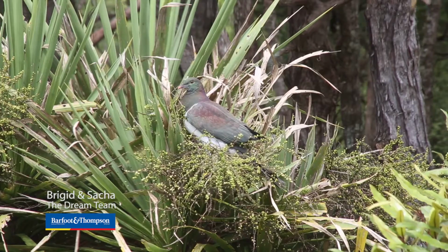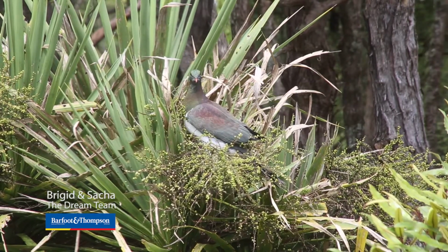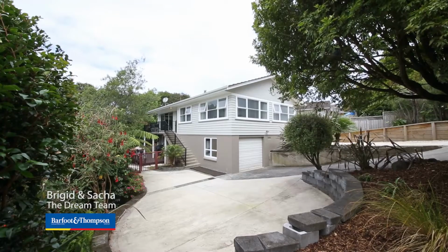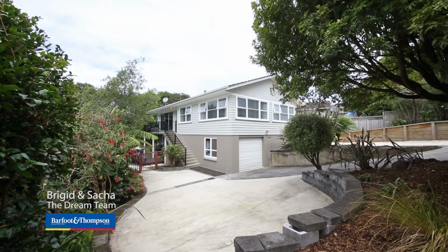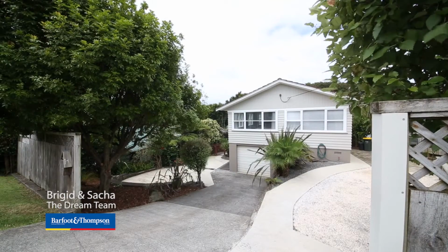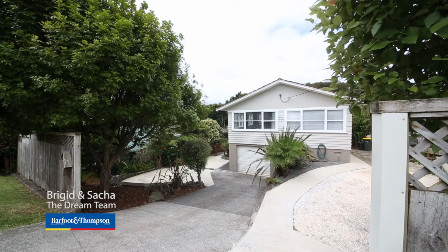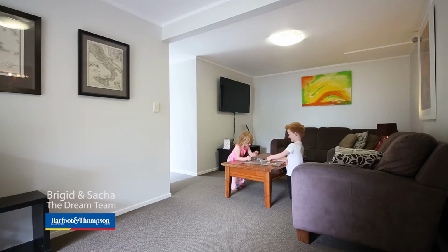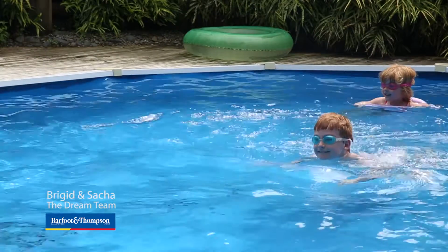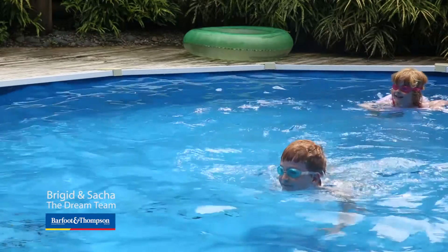From the dining room, watch the kererus gorging themselves on the mature cabbage tree. This is one of those homes that will keep everyone in the family happy. Dad will love the man's cave and there is room to park the boat and four-wheel drive. Mum will love the two living areas so that the kids have their own space and there is a fabulous modern kitchen. The kids will of course love the pool.